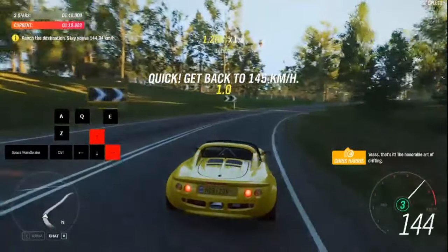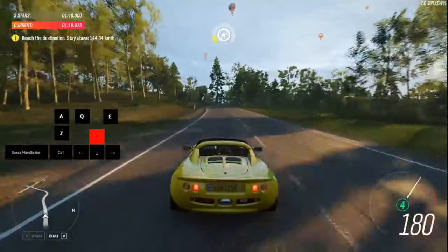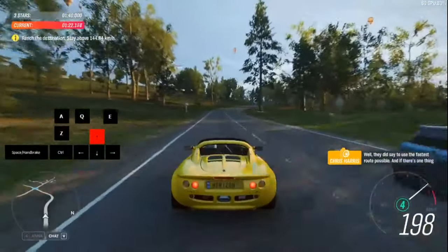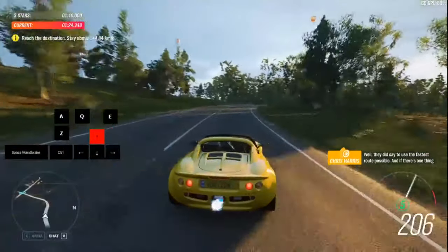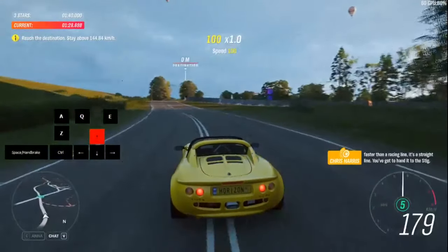The Honourable Art of Drifting. Well, they did say to use the fastest route possible, and if there's one thing faster than a racing line, it's a straight line. You've got to hand it to the Stig.